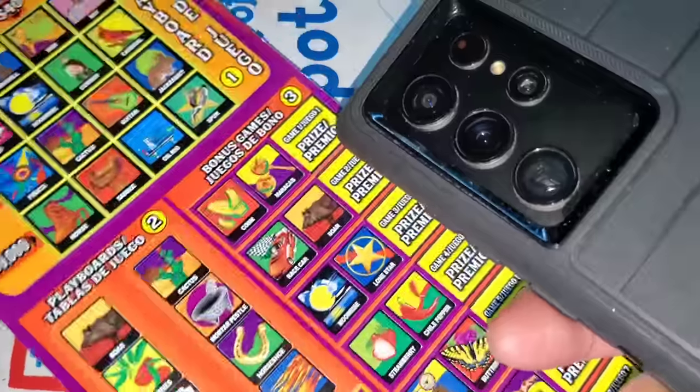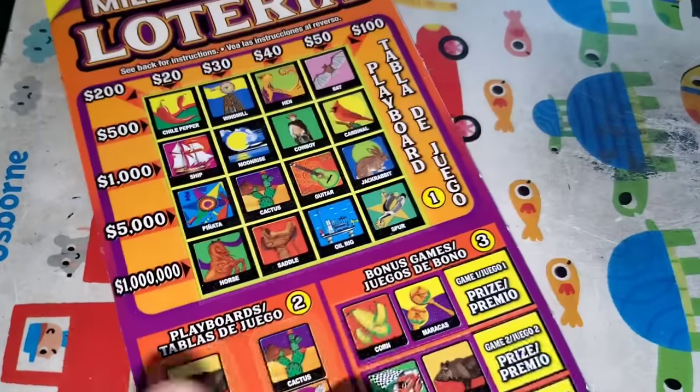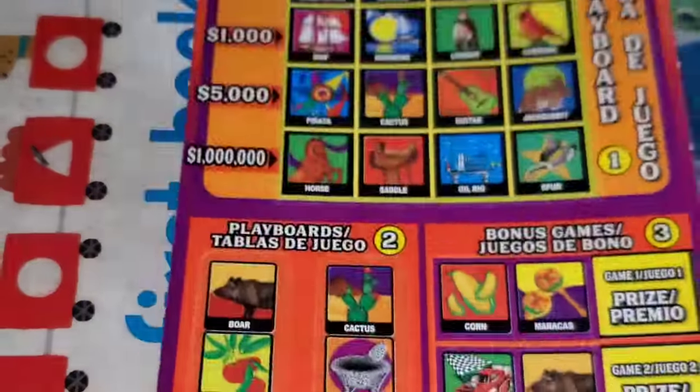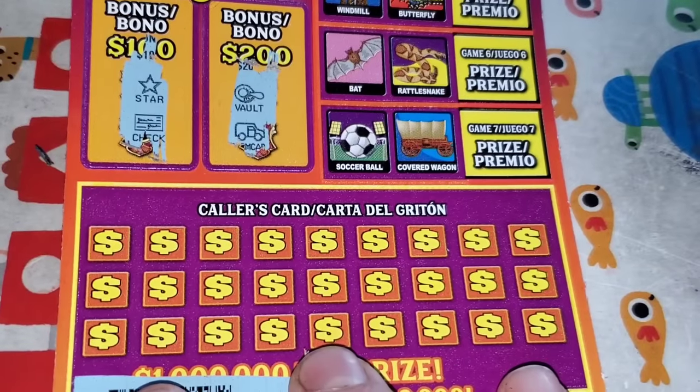Woohoo! Hey, we got a win. Finally, let's find out how much we won together. Odds of 1 in 3.29. We are playing some bingo.